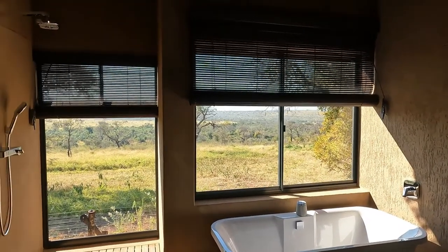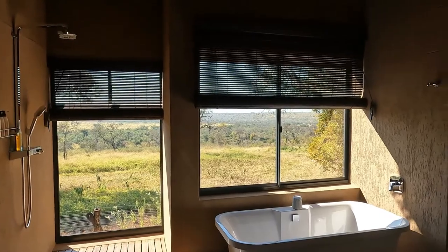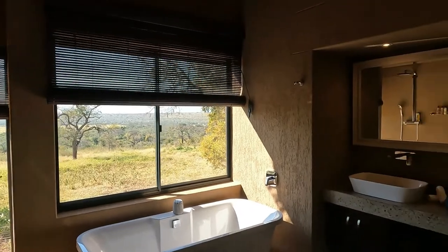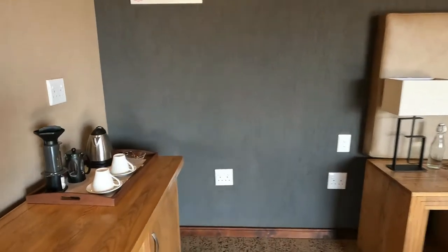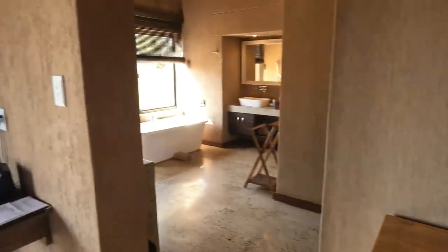The blinds are quite unique. If you pull the blinds down, you can see out, but you can't see in, which is really, really good. So at night time, when the area is floodlit, you can see the animals. Last night, I could see nothing but lions. But as you can see, the bathroom's pretty big. Toilet's in there. So you've got everything you want. You've got a fridge, and everything's included. You've got all drinks, wine, beers. I don't drink alcohol, but it's all there.